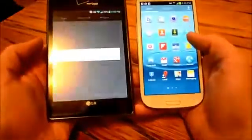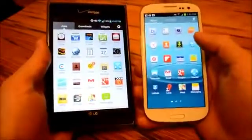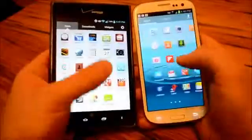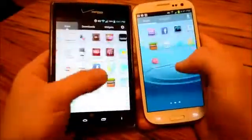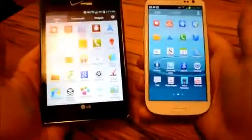We'll go ahead and go into our app tray on each. As you can see, both open. We have our apps and widgets pane, but LG has decided to add in a downloads tab up there so we can check out the apps that we've actually downloaded. As you can see, as far as speed and scrolling, there is a little bit more fluid motion on the Galaxy S3. It just looks a little better, but they're both fairly nice.